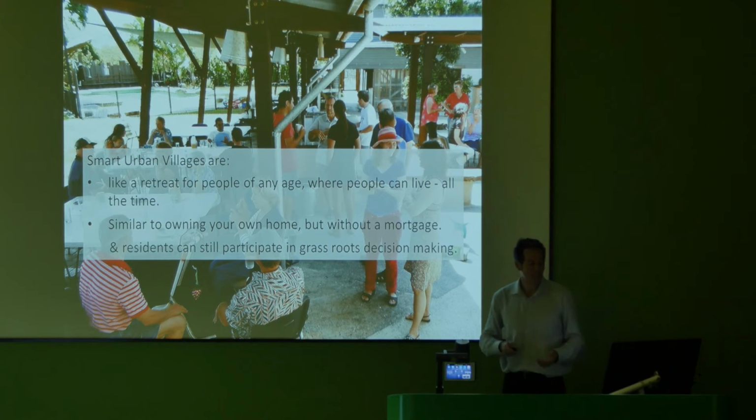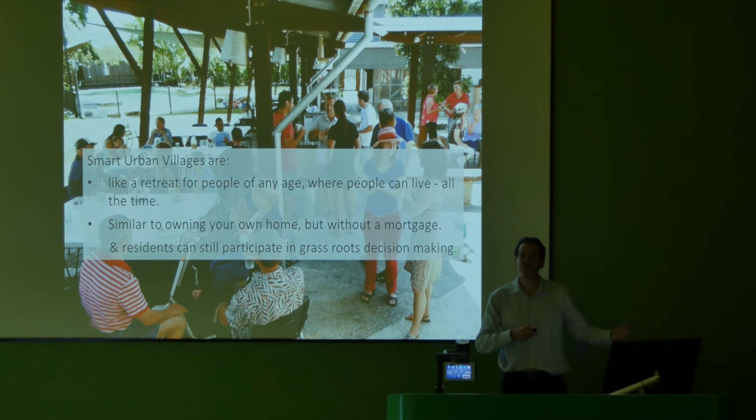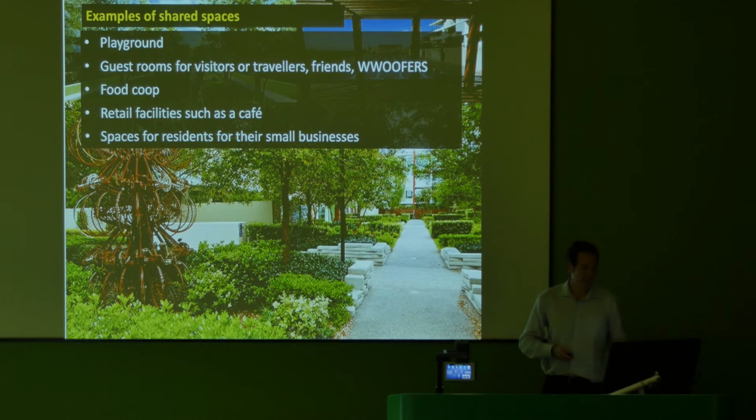This is actually where we have our craft beer tasting night. It's for anyone of any age. It's like a retreat. It's like a resort. And it's like an aged care facility, but for anyone of any age. And you can stay there longer, and you can still participate in the decision-making process.